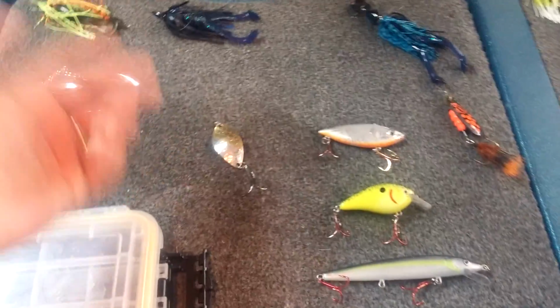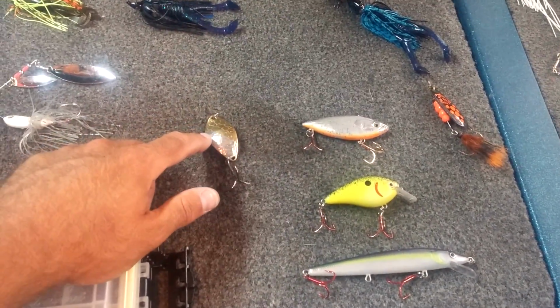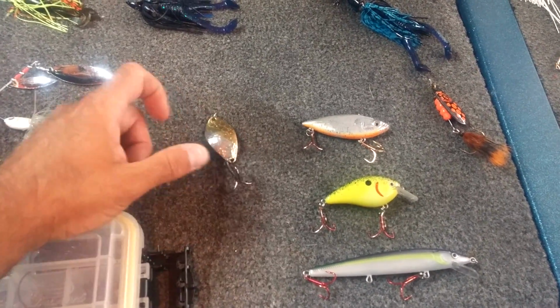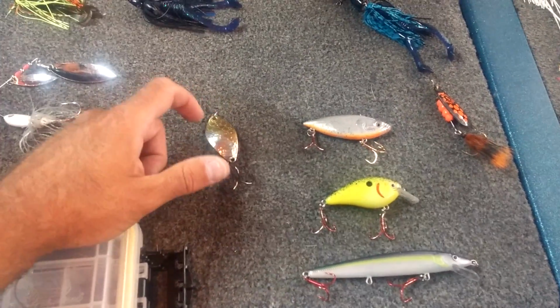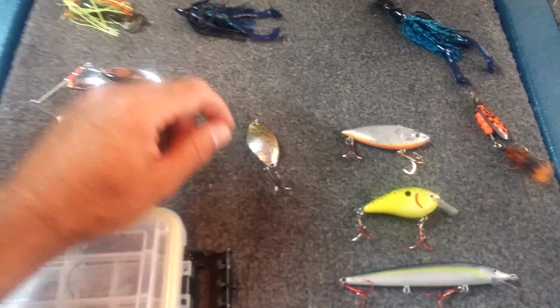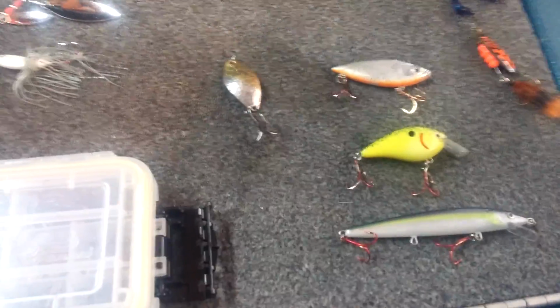But anyway, the other ones were a couple other Little Cleos, smaller ones about this size. They were silver, and they were half silver and half one color. So the one was blue, I think. That one caught at least 5, and then the other one was green. I only caught a couple on that one before losing it. But spoons worked very well.